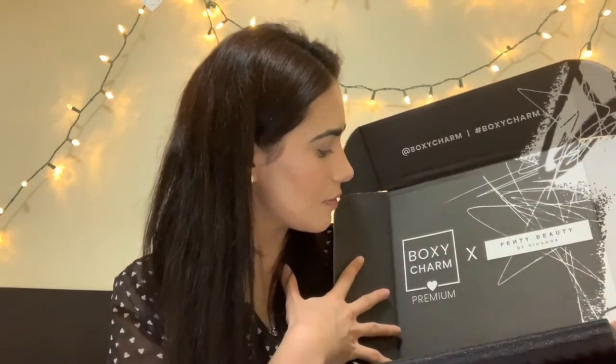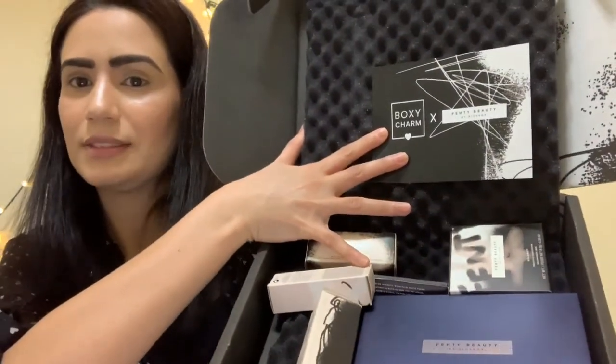So this is how they designed the box from the inner side, and this is the BoxyCharm premium and FentyBeauty. Rihanna, they got the collaboration this time, so they went with all of the products from FentyBeauty, and this is how it comes up. And this is the insert card that I received for this month, and these are all the products that I received.